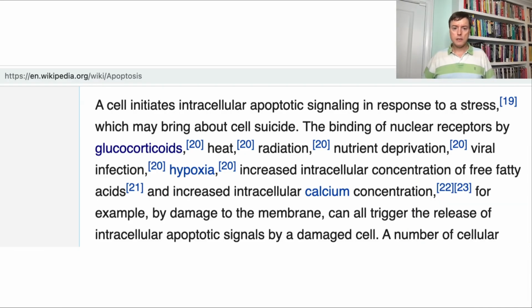Why would a cell kill itself? Many reasons. Stress can bring the cell to suicide: heat, excessive cold, radiation, nutrient deprivation, viral infections, a lack of oxygen, increased intracellular concentration of free fatty acids, too much calcium inside the cell, et cetera. The cell detects that it's unhealthy and decides to kill itself.